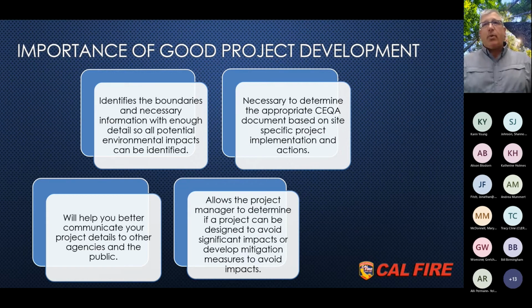Why is this project important? Jot those notes down. Again, this is a good question for the questionnaire. Why is it important? Why do you feel that this project's needed?